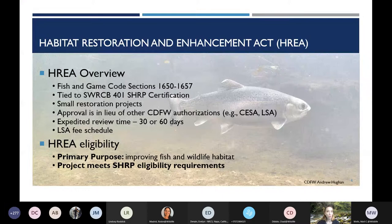Now on to a little bit more fun part. What does the HREA do? What is it for? It's tailored for small restoration projects with little or no adverse impacts. Approved projects do not need additional CDFW permits, such as CESA take authorizations or LSA agreements. Everyone's favorite part of the HREA, expedited review. CDFW must issue a decision on a request to approve a project within 30 or 60 days, depending on the pathway, and I will get to that in a little bit.